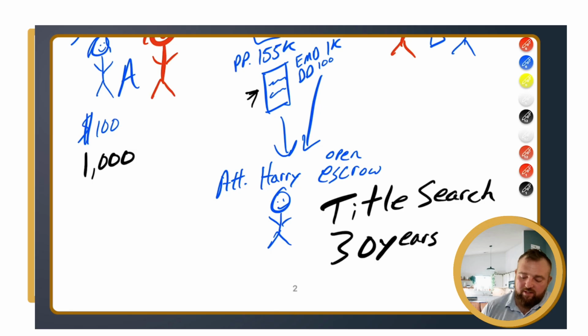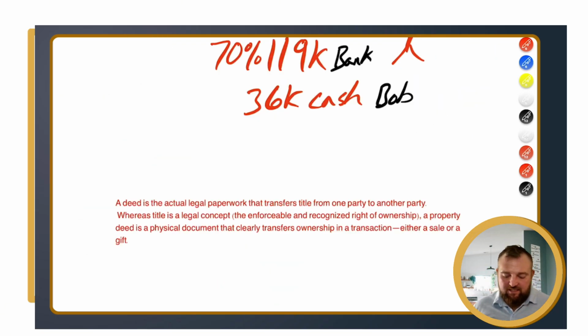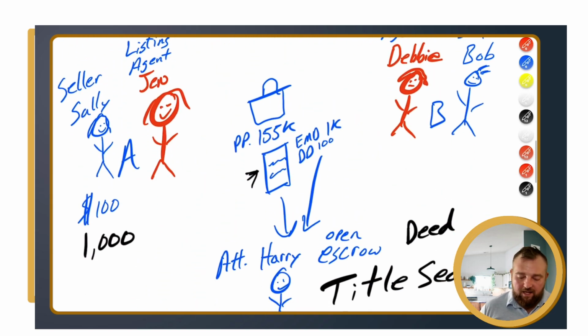In most cases, they go back 30 years, and they make sure that the title and your deed, they're actually separate things, but they're used interchangeably. So a title and a deed. A deed is the actual legal paperwork that transfers title from one party to another, whereas the title is a legal concept, the enforceable and recognized right of ownership. A property deed is a physical document that clearly transfers ownership in a transaction, either a sale or a gift. Now, I'm going to explain this in easier terms to understand. Okay.